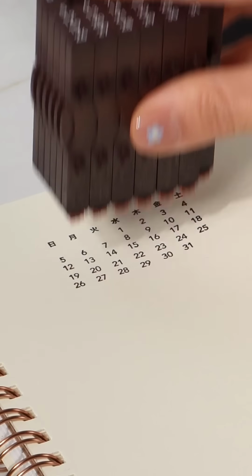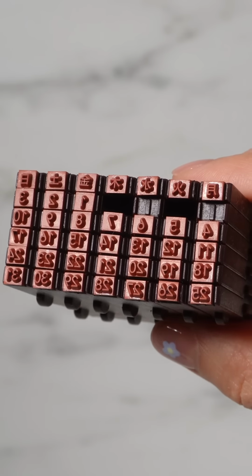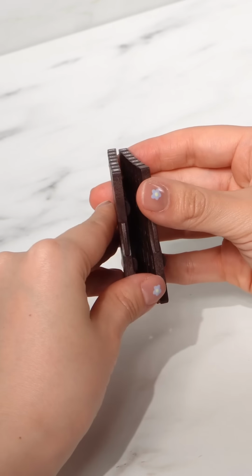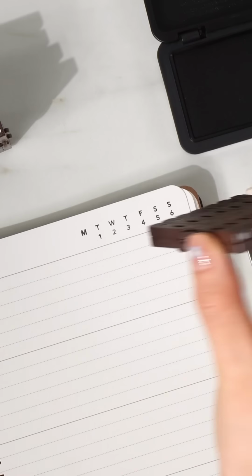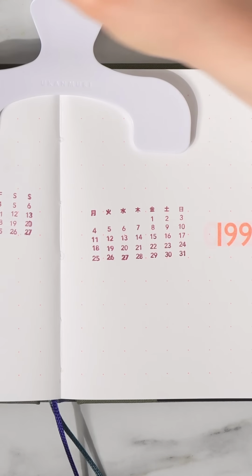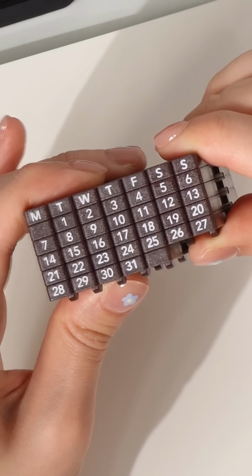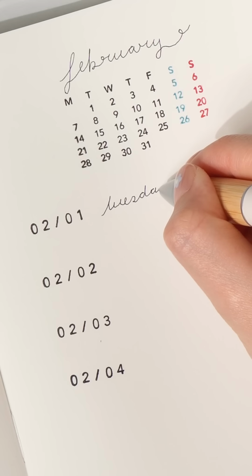This incredible stamp gets you the perfect looking calendars. They can be disassembled to also create number lists and dates in any combination you wish. The best part about these connected stamps is how you can change colors on specific areas by taking them apart, applying different colors on different chunks, and bringing them back together with a firm squeeze.